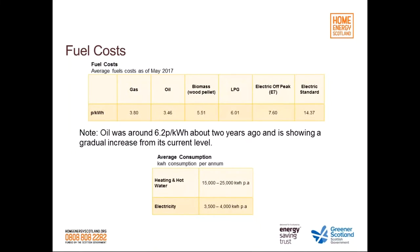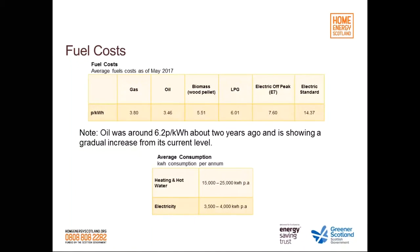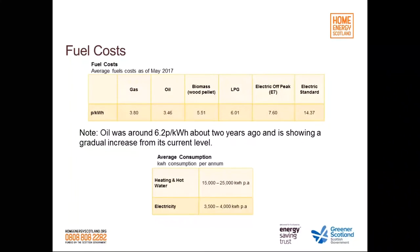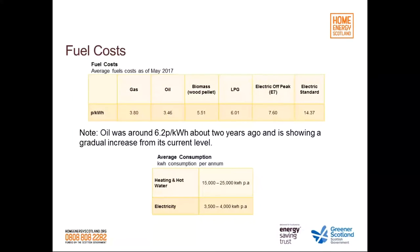What I would say on that though, before everyone rushes out to go and buy an oil boiler, is that because it does quite closely track that oil price, historically it has been very volatile. Just a few years ago it was 6.2 pence per kilowatt hour, which, if you're paying attention to that table, places it well above the current price of biomass and even LPG, which is liquefied petroleum gas or camping gas, I suspect, to you and me. So it's one to be careful of. Electricity right at the end is pretty much the worst case scenario, even if you are on an off-peak Economy 7 or a tariff like Total Control or Comfort Plus.